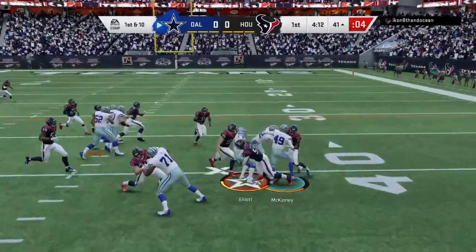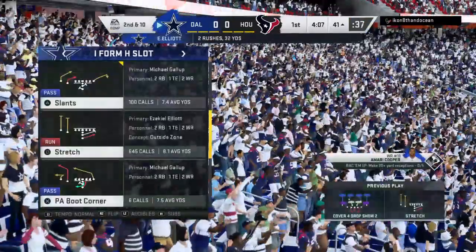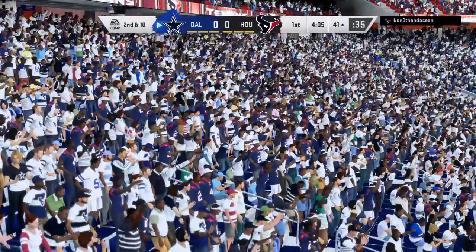They keep on the ground with Elliott. And nothing doing. He's immediately taken down at the line of scrimmage. Benardrick McKinney there to make the stop.